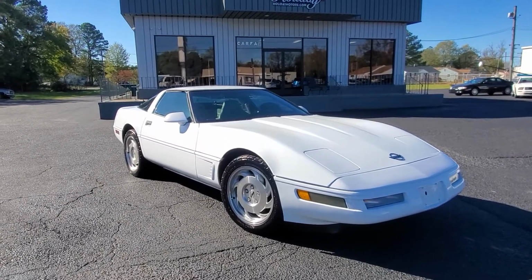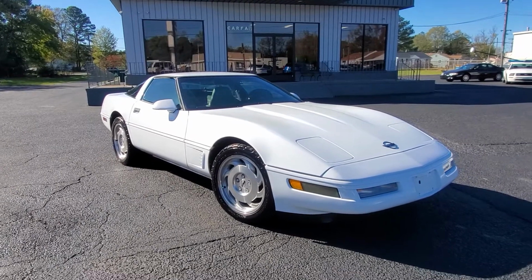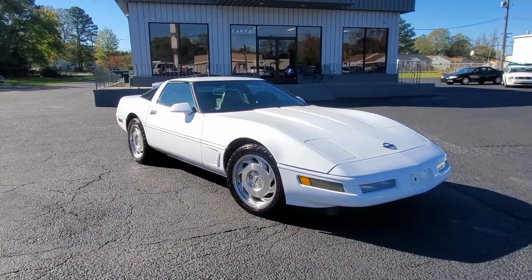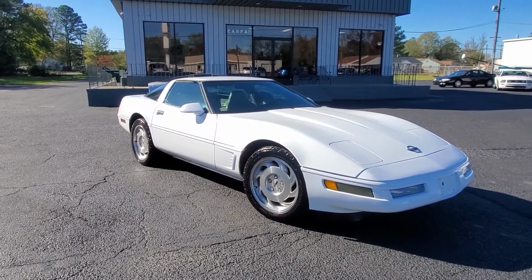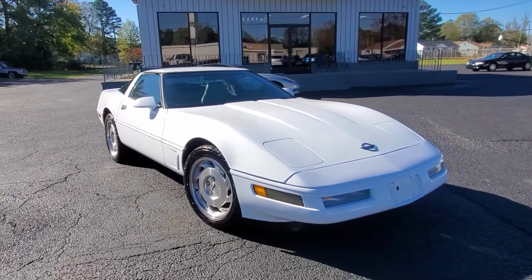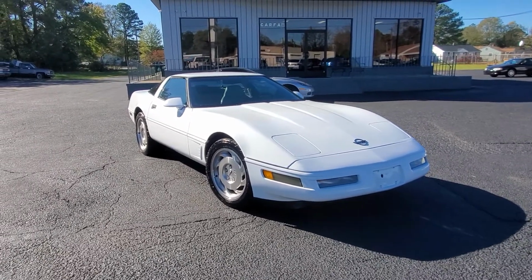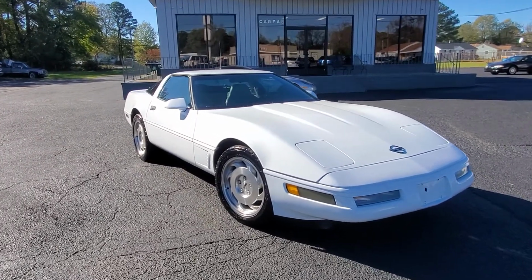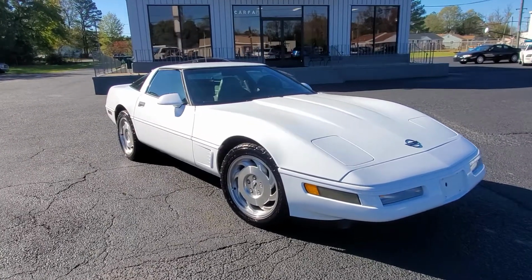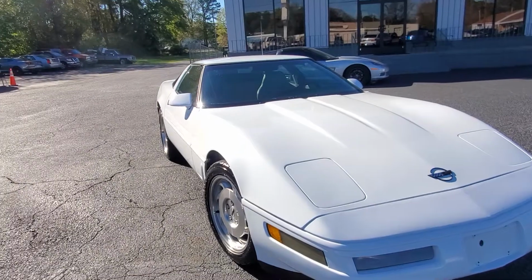And right now I'm really excited to show you this 1996 Corvette that we just brought in. Now, you're looking at a base coupe on the outside, but this car actually has the optional LT4 engine in it, which we'll get to in just a moment. A '96 model with just 51,000 miles on it. Beautiful car. All original paint as far as I can tell.